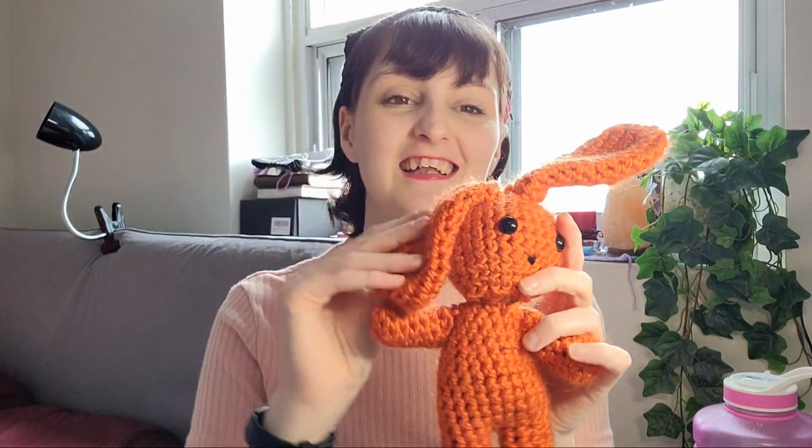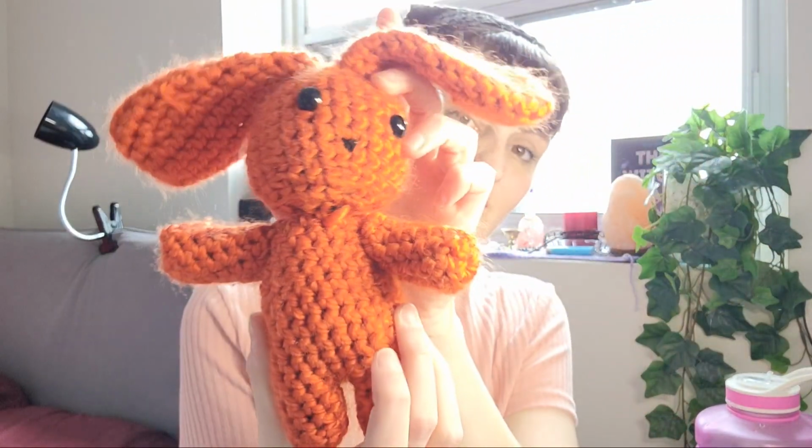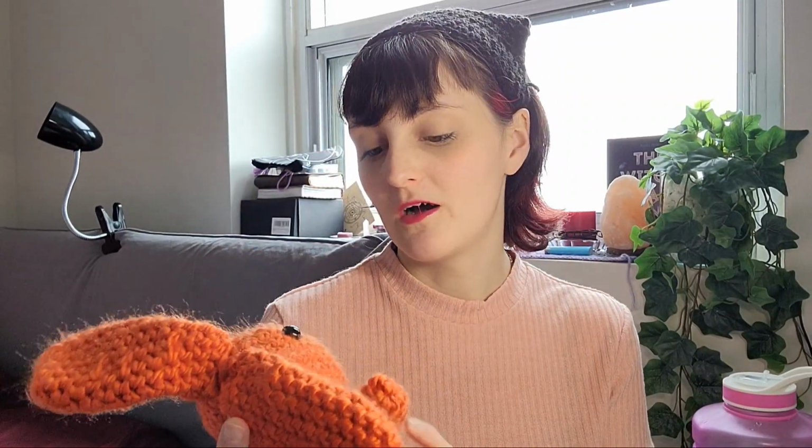So a little bit about me. I've been crocheting for about 8 months, and I'd say that I have definitely improved a lot. I can show you some of the stuff that I've crocheted. Hold on. This little bunny was one of my first ever amigurumi crochet projects. His head is a little not very stable, but honestly, for a starter, this is pretty good.